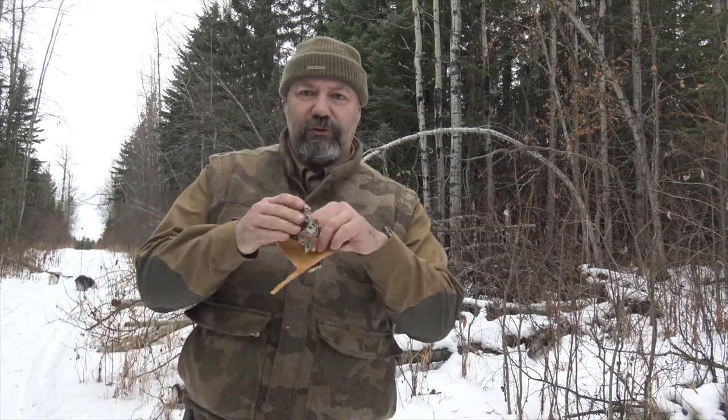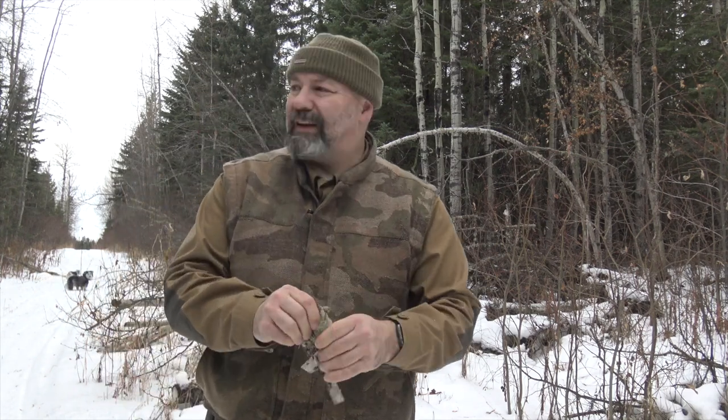Never pass up the opportunity to pick up some birch bark along the way. It's great from these dead trees too. It's easy to get and it's not going to harm the tree because it's dead. So this one I've been harvesting for actually a couple of years. Every time I go by, if I'm short, I'll just grab some.